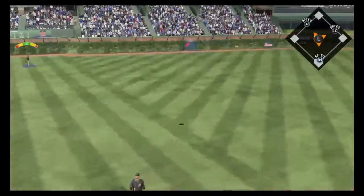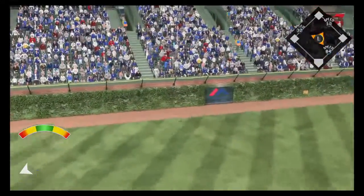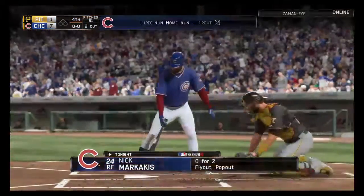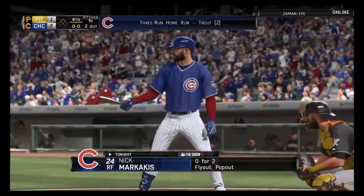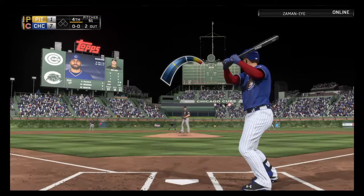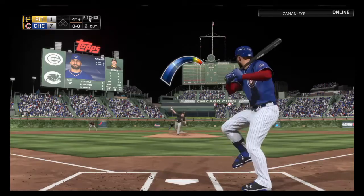Oh, and there's a drive to deep left center. You can pretty much forget about this one. This is way out of here. A 3-run home run for Mike Trout, as it's now a 6-run ball game.